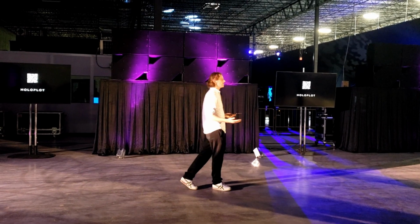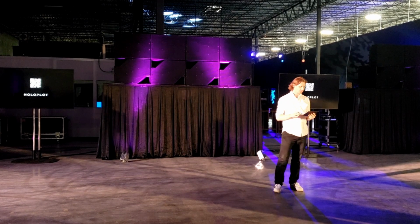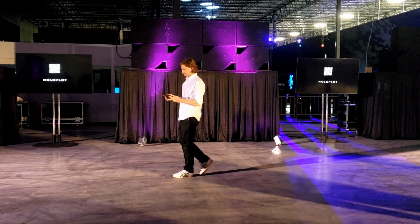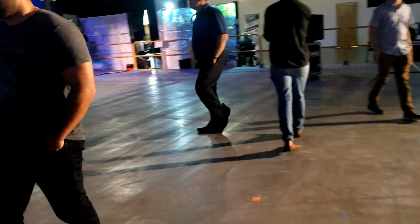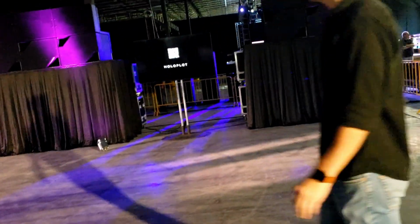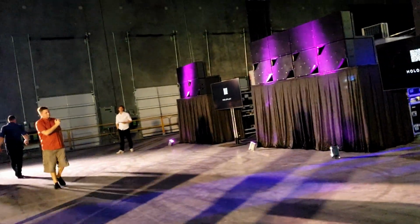So this is maybe a better example of how it might be an applicable system for some sort of immersive setup. Let me take a look at that. All right, let's listen to the sound on different sides of the room. Let's see if we hear a difference on the other side.